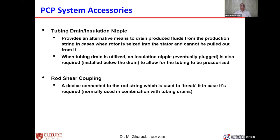There is another important piece I would like to highlight to you, what we call the tubing drain, the nipple and so on. It provides an alternative means to drain your production fluid. Why do I need to drain my production fluid? I need to drain my production fluid, what's inside the tubing.